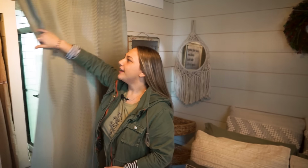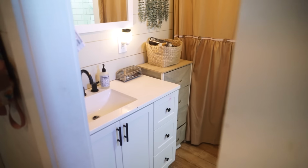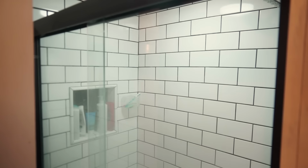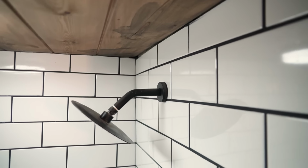Off of the bedroom is our bathroom. We actually have a decent-sized bathroom for our tiny house. When we started remodeling the shed, I really wanted a big shower in here, and I think we have a good-sized shower for the tiny house.